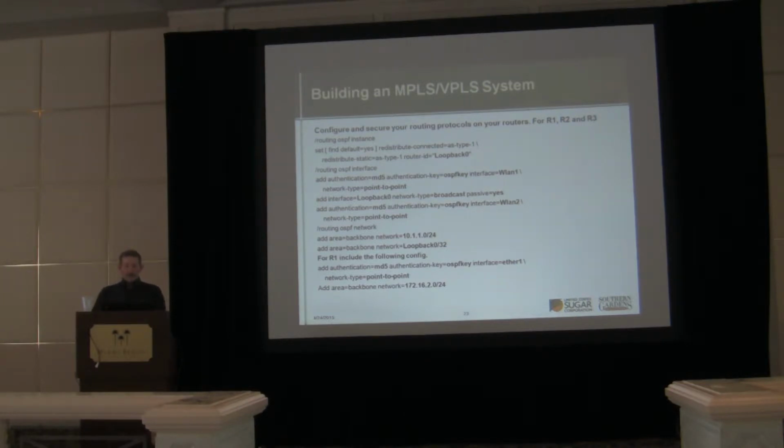But I'll go through, and you see area backbone. I add my networks. I want to advertise my loopback because I want my network to know where my loopbacks are from my router, so I can reach them. Because we're going to use them. We're going to use them not just for this.